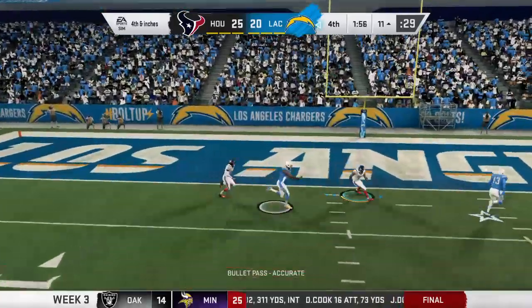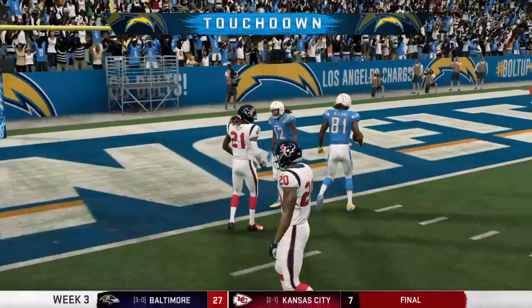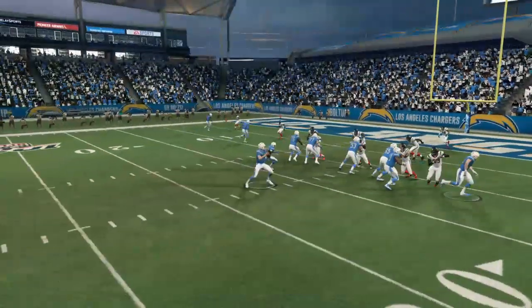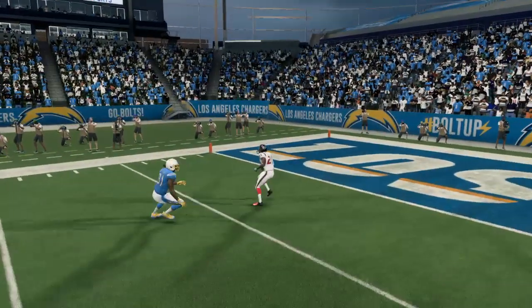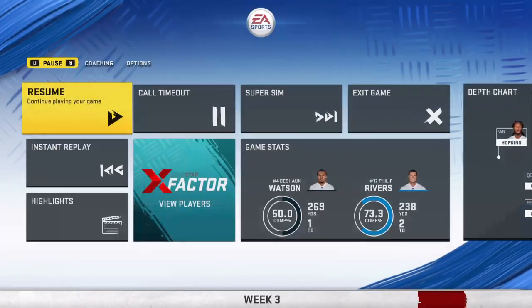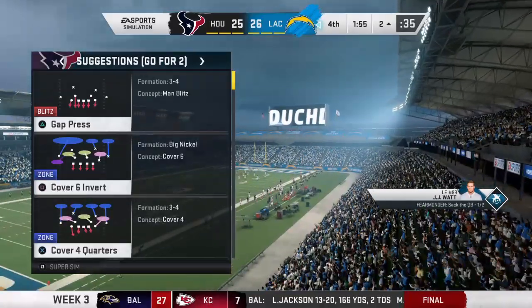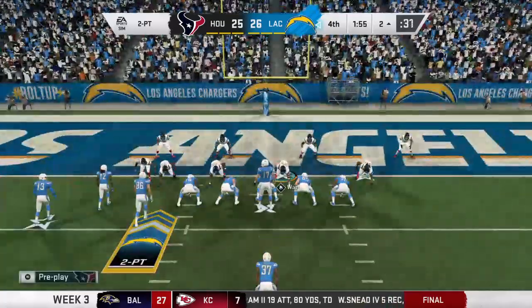Rivers to throw for it on 4th. And he's got it. And he's in for a Charger touchdown. Williams, his 2nd touchdown of the afternoon, as his guys have taken the lead here in the final 2 minutes.